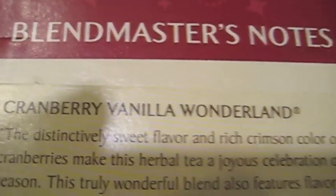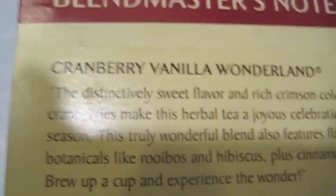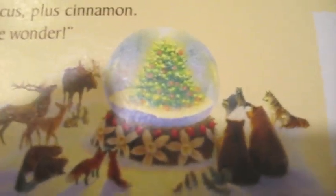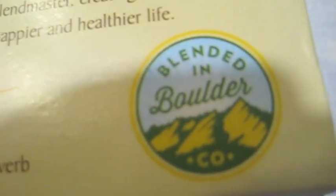And then here on the back of the box, this is one of the rare products that actually follows my advice, where they try to sell you on the product. Give me a little spiel about why I ought to buy this, as I read earlier from the back of the box here. And then you got the same artwork again. And then if you look on the bottom here, the story of Celestial Seasonings, blended in Boulder, Colorado.